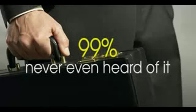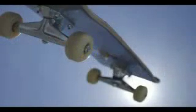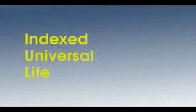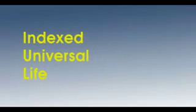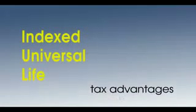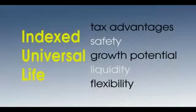They like to think they have a corner on the market of helping people save enough money to retire, but they don't. They're selling skateboards, bicycles, or roller skates and pretending like the big, shiny private jet doesn't even exist. The fact is, the IUL is the best possible wealth accumulation vehicle for your retirement. For most people and in most situations, it simply cannot be beat for tax advantages, safety, growth potential, liquidity, and flexibility. Alright, just one more quick topic and then we'll let your licensed insurance professional take over and discuss all the fine point details as they relate to your specific situation.